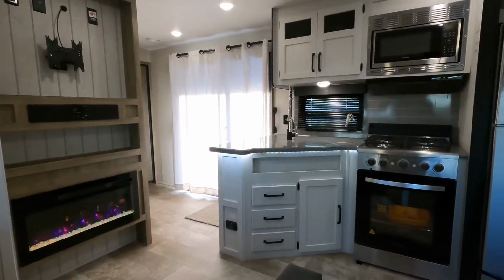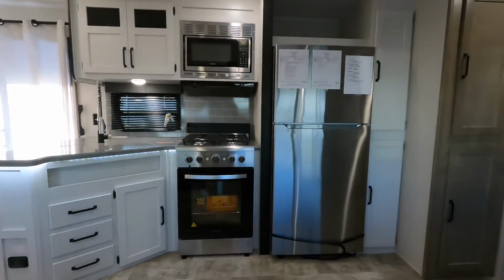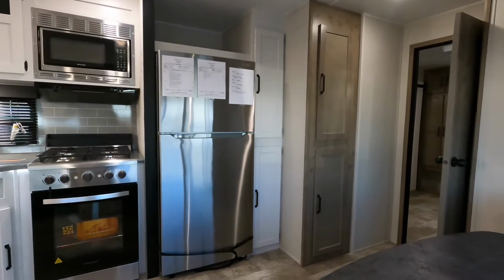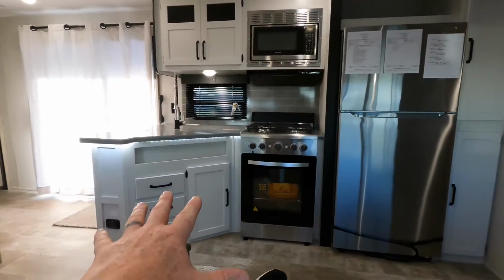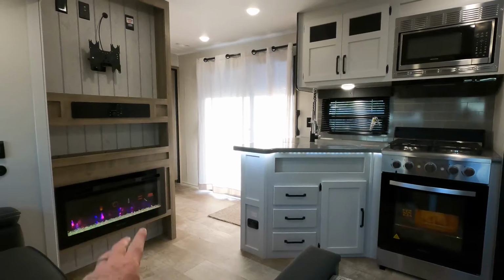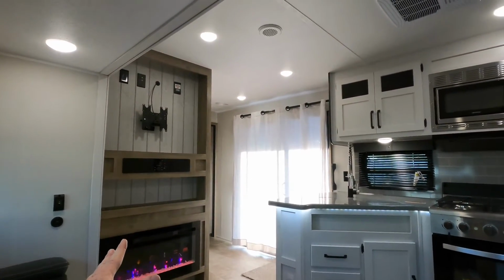So this is the inside of the new 2024 Palomino Puma model number 39PQB. This coach is right at 42 feet, 3 inches of total length. I'll give you maybe an estimated 12 to 13 feet of walking space right here between your kitchen and your dining area. You got 3 air conditioners on board. Pretty much each room has its own independent air conditioner.